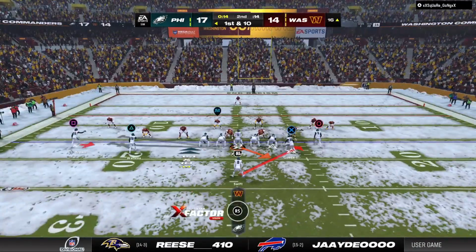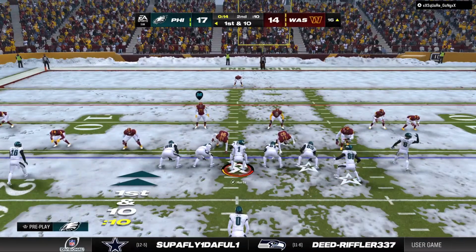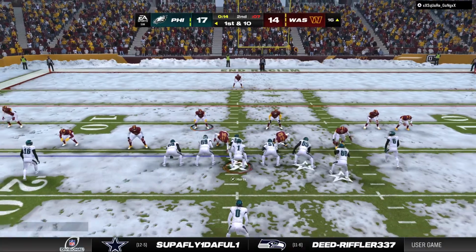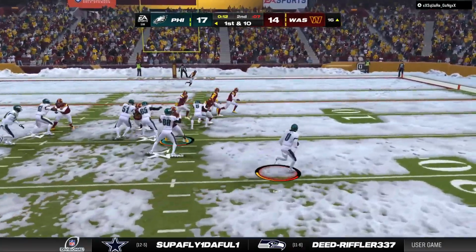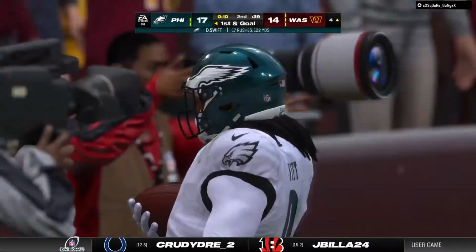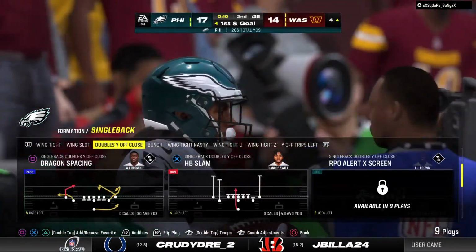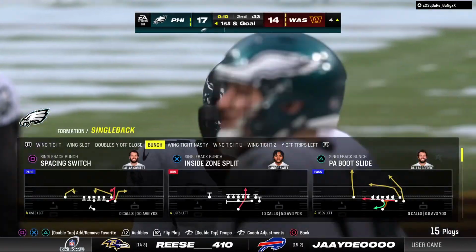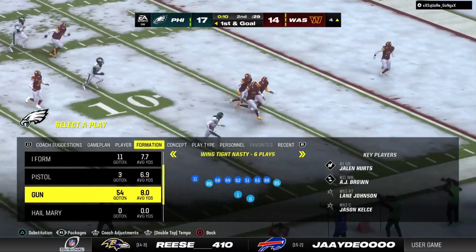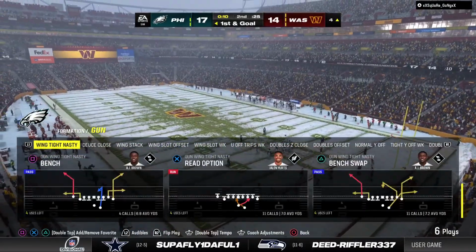All runs on this drive so far. It's 1st and 10. Here's a handoff to Swift. And he's down inside the 5 at the 4 before he's out of bounds. Back-to-back nice plays, 12 yards that time and a 1st down. We both know it's difficult, but they've made it look effortless out there. Through the air, on the ground, they've moved the ball with relative ease.